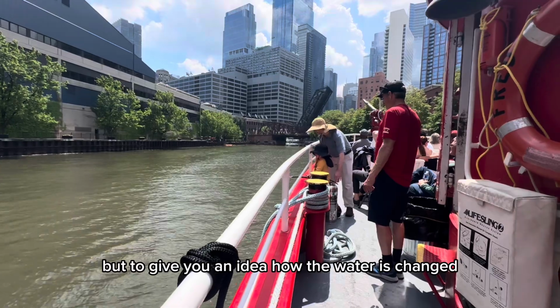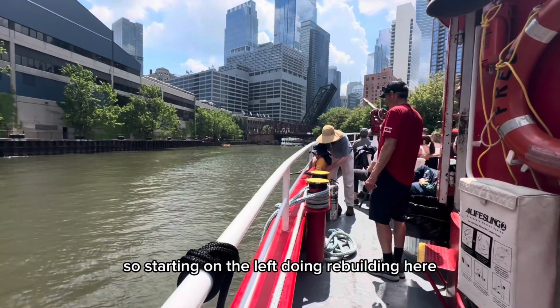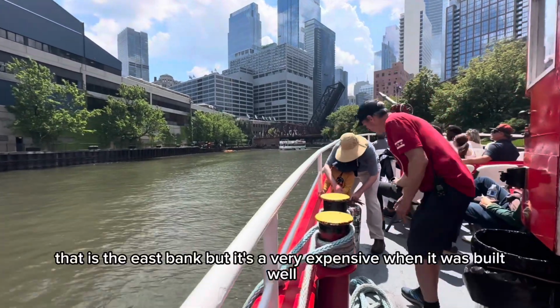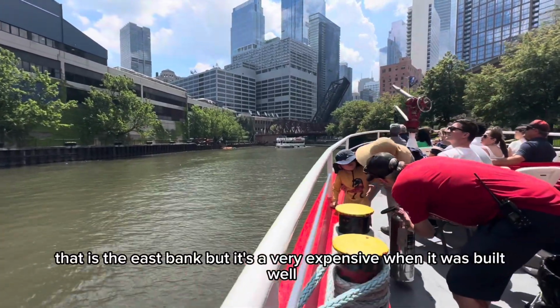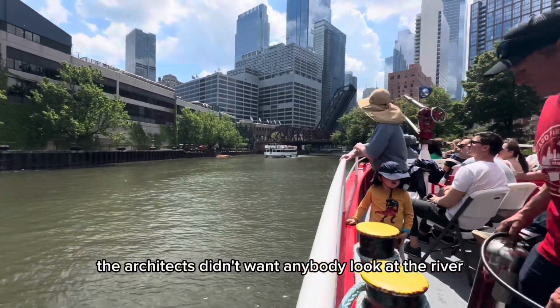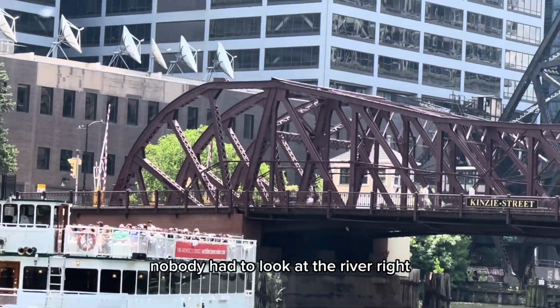But to give you an idea of how the water has changed, I have to point out the architecture on both sides of the river here. So starting on the left, blue and gray building here. That is the East Bay. It's a very expensive building. And when it was built, the architects didn't want anybody to look at the river because it was such a mess. That's why they put all the windows up way high. Nobody had to look at the river, right?